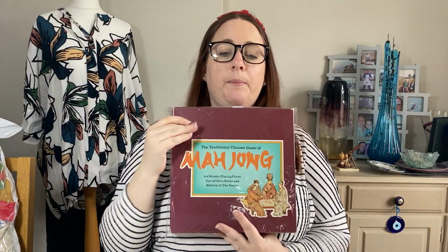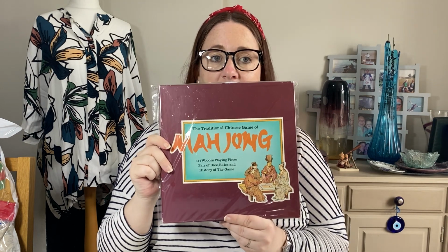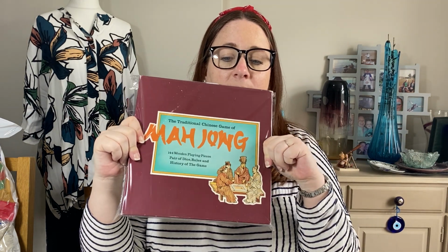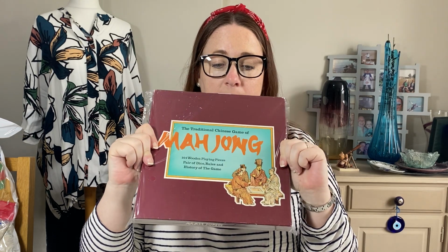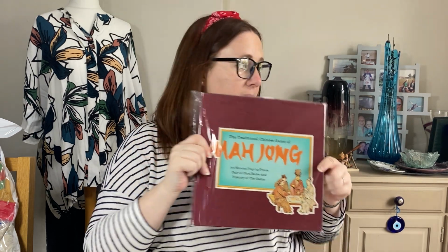This is a lovely set, but it's all bundled up, so I can't show you. But it was in a sale haul video that we did on here. It's the traditional Chinese game of Mahjong, 144 wooden playing pieces, and it's complete. Cost £5. I picked this up because it was just such a nice set. I had no idea how much it was worth because I couldn't find anything quickly online, and it sold for £16.99.